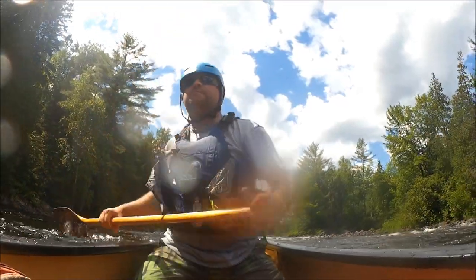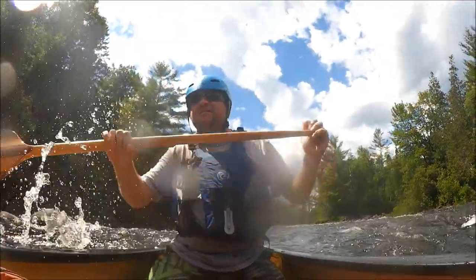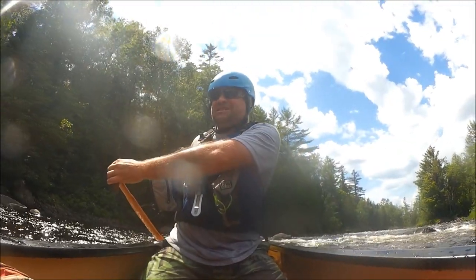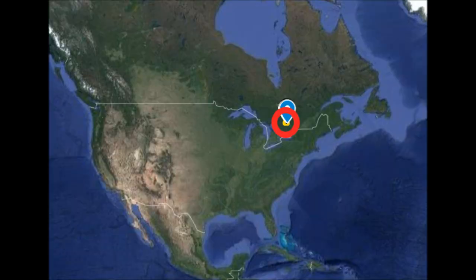Okay, so there's a quick look at our 3-day, 3-night Petawawa River trip from Traverse to Macmanus. Here's another zoomed out look of where the river is. Thank you.